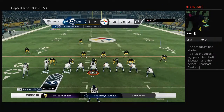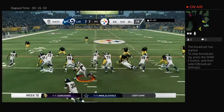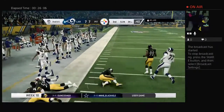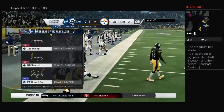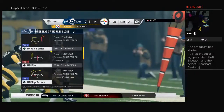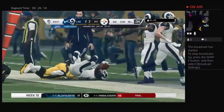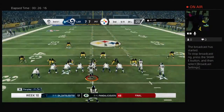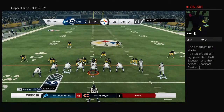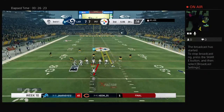Ball on the 30. They'll come up with a 2nd and 5. They'll stick to the ground game with Gurley. Call it a gain of 4 there, so it sets up a big play here. 3rd and a yard. Tough first half for him, unable to put up the numbers he's used to producing. But with a guy like him, you and I both know it just takes a couple of explosive touches for him to make an impact on this game and on the stat sheet as well.